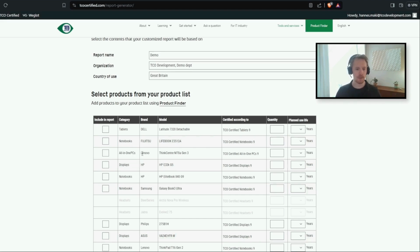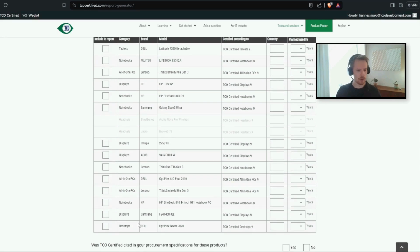And for this demonstration, I will select one desktop, one display, one notebook, and one all-in-one PC. You select products by checking these checkboxes furthest to the left. And the next step you have to do is to select the quantity, how many of each model that you are using within your organization, and also for how long. And for simplicity, I will say that we have 1,000 of each, and they are used for 3 years.